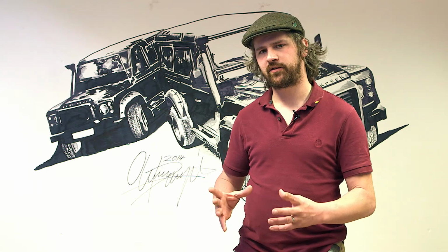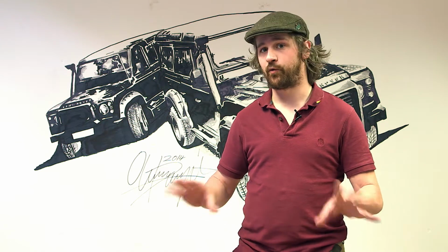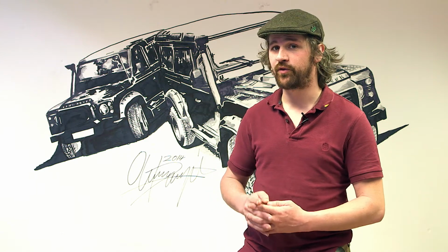Now, recently we heard about a Discovery 2 that was undergoing a rather massive restoration. Sounded a bit odd because Discovery 2s don't often get the full polish treatment. However, this one was, so we headed over to Black Country 4x4 to see what that was all about.